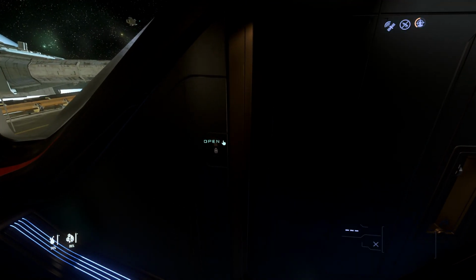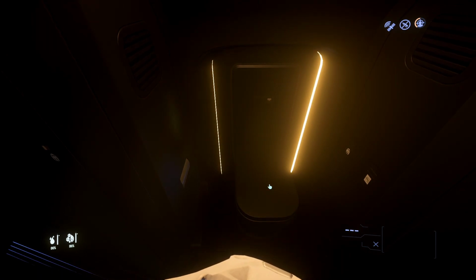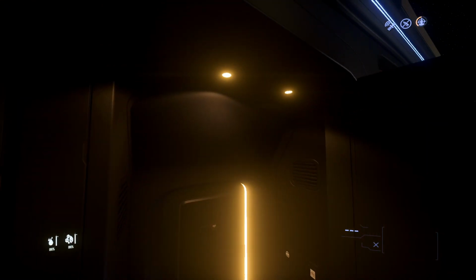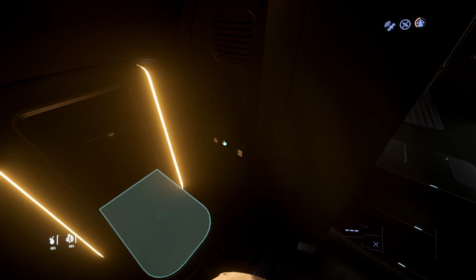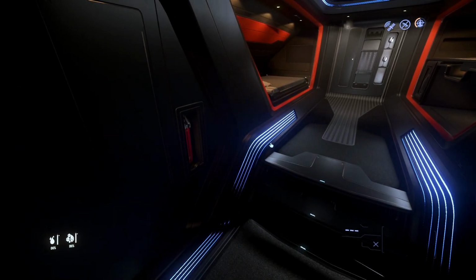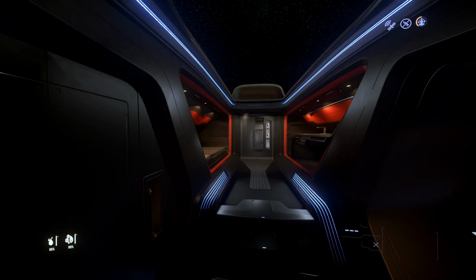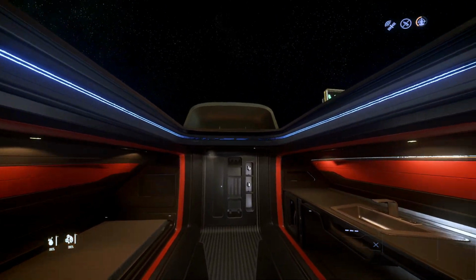Just in front of us, here's a toilet. It's very nice. Got toilet roll there, toilet, everything like that. It does not have a shower though, unfortunately, and it's only a toilet. But yeah, it's still a toilet. Some ships don't have it. I really like this blue neon effect down the sides. It really gives a kind of outline to the ship. But you kind of go up these steps to get towards the back.